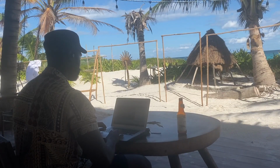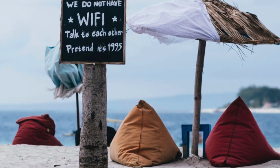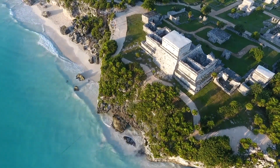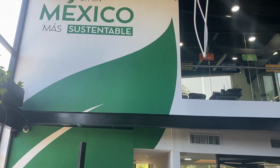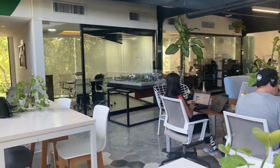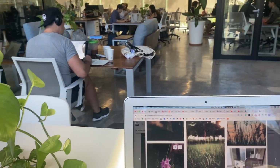So now that you know your way around Tulum, I think the most important thing that you need to know as a digital nomad when you come here is that the Wi-Fi is not the best. Because Tulum is a place where the jungle meets the sea, it's a great place to unplug and get away from it all, but it's not the best place to work because the infrastructure is still relatively undeveloped. But fear not, there are a number of co-working spaces in Tulum with fast Wi-Fi where you can get some work done and even do Zoom calls.